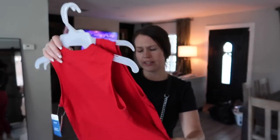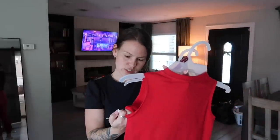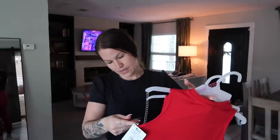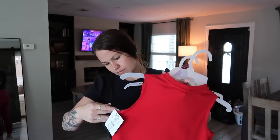So got that. And then I got the kids each a 4th of July shirt. They're in their closet. Let me go grab them. I'll show you. So here's the shirts that I got. Each of these were $5.98. And they are just by the Way to Celebrate brand. Yeah. So I got them each one.